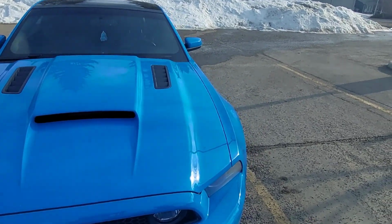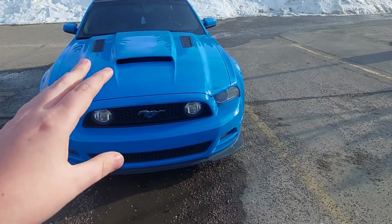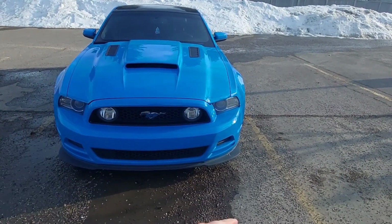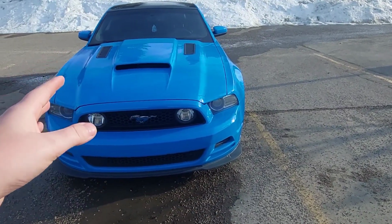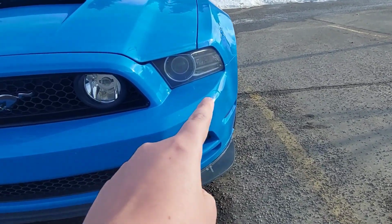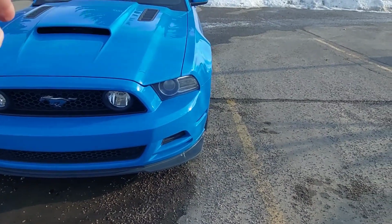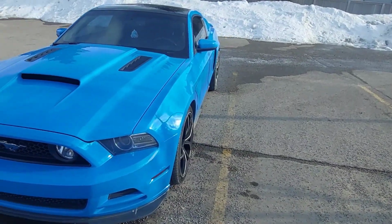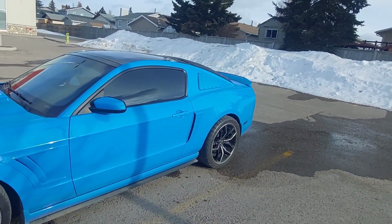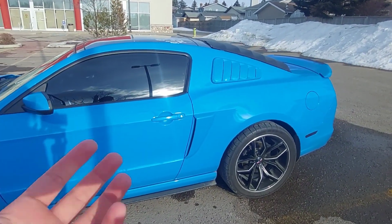This was my favorite, because this was the very last year before they went to the S550 in 2015. I really love this front end, and these headlights are freaking awesome. It kind of harkens back to about, I think, '68 Shelbys and stuff like that, which had a very similar sort of thing. Even when you look at the body, you can tell it harkens back to some of the more Shelby as opposed to, say, a regular Mustang GT, but still, I love it.